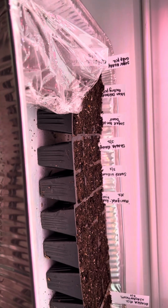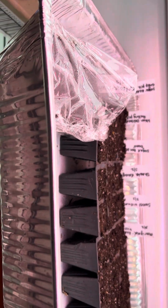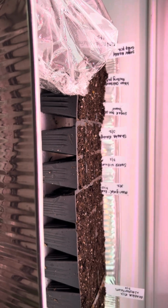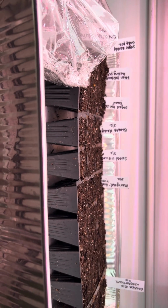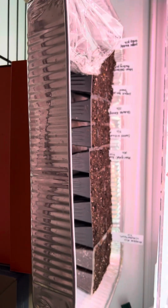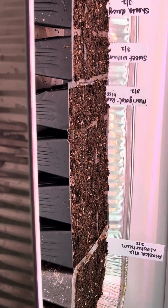Now, this particular layer, or level I should say, are brand new seeds from today. There we go. We have a couple Sugar Daddy peas, Lillian caseloads, Sugar Bonds, which is a dwarf variety, and then flowers. We have Shasta daisies, Sweet Williams, and lots of marigolds, and an Alaska mix of nasturtium.